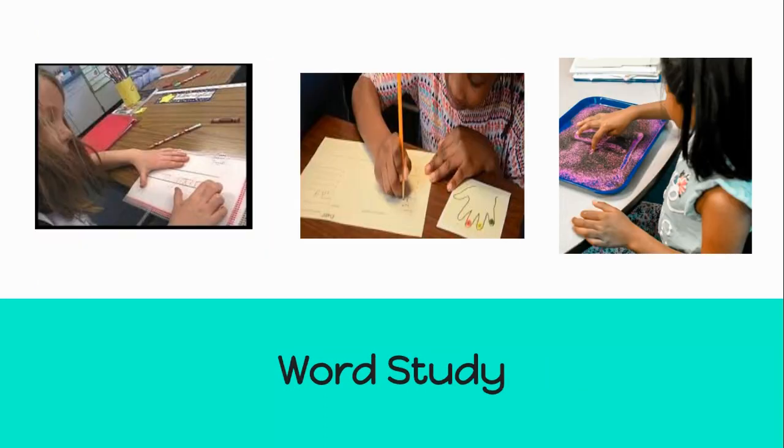This year, we were also excited to begin implementation of a new word study program. The English language is very complex, and using this approach helps teach students rules and strategies for reading and spelling in a fun and engaging way. This approach is multisensory, which means they are combining the use of sight, hearing, and touch to learn.